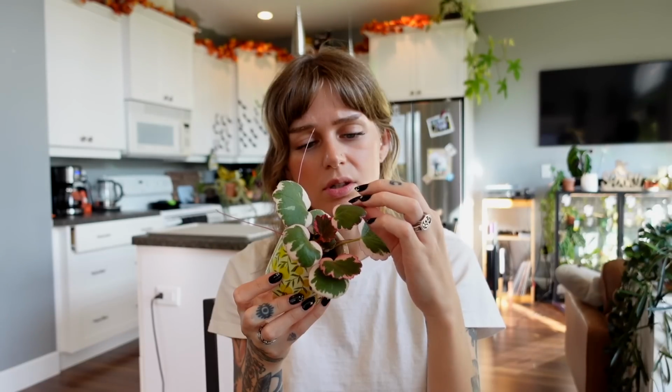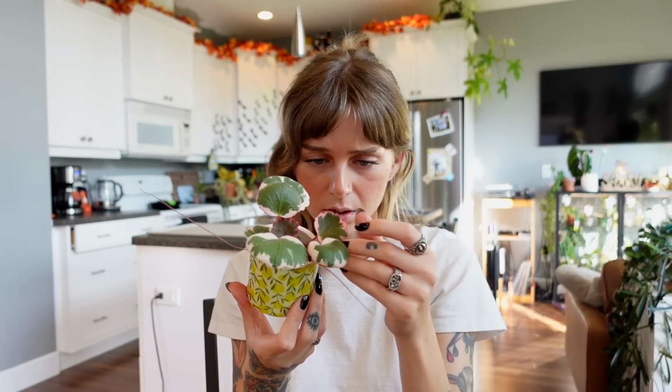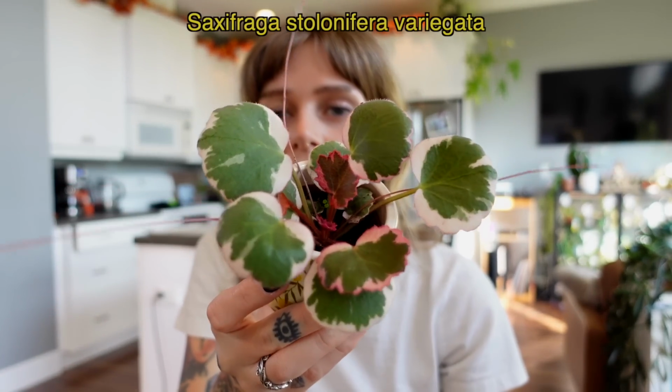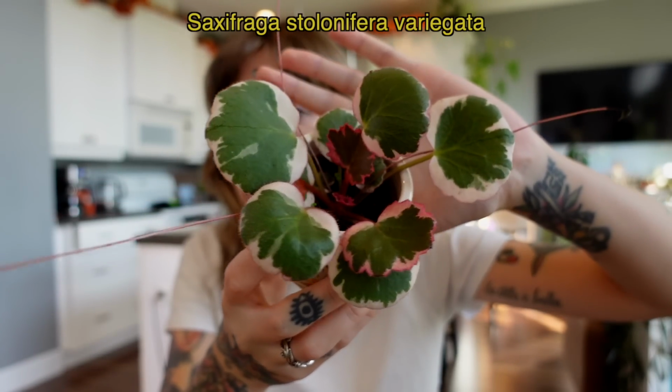This was in isolation. I just recently took it out. So I'm just looking at it. I think it's fine. But anyways, I am paranoid though. I don't even know what the botanical name of this is off the top of my head. I just know that this is cutie. It has pink on it.